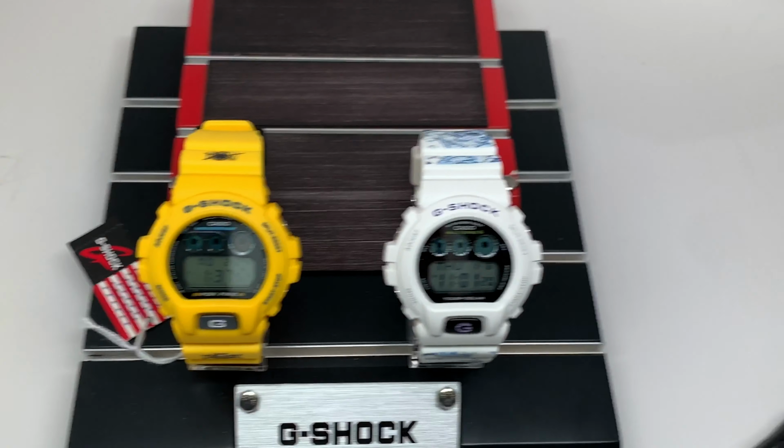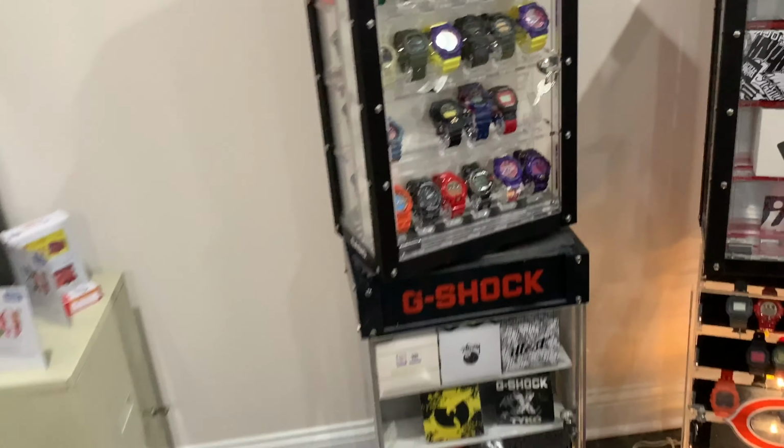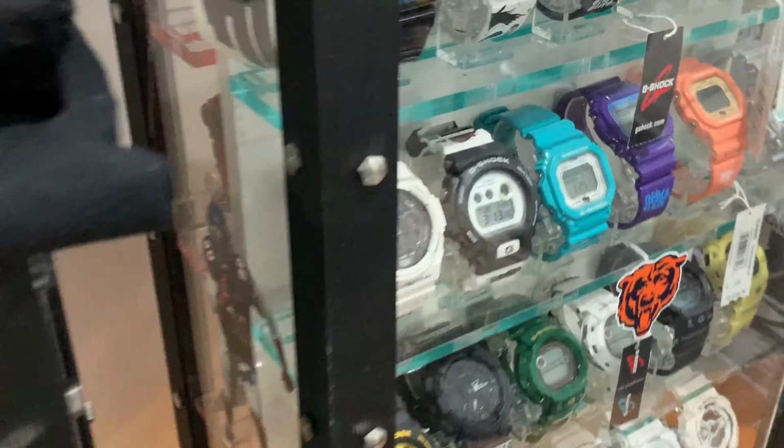Here's my example to show you guys. Here are my watches. The battery operated watches are fine, but for example, I love my Riseman watches.